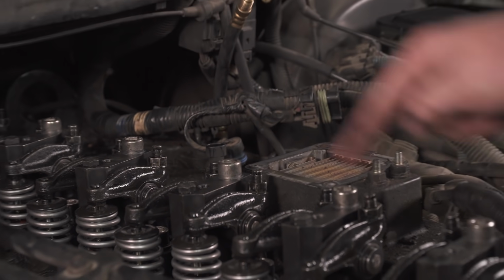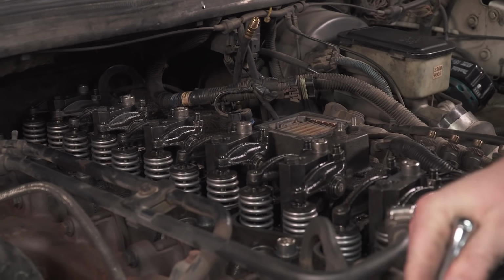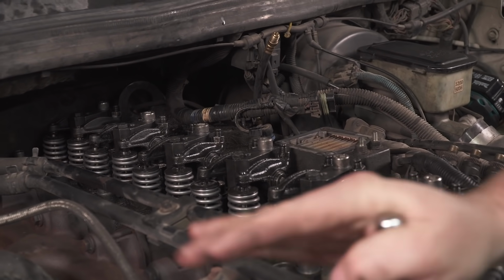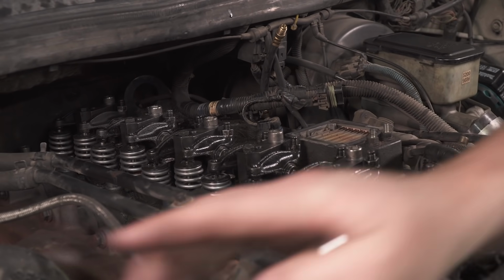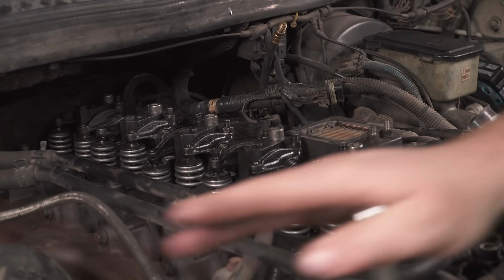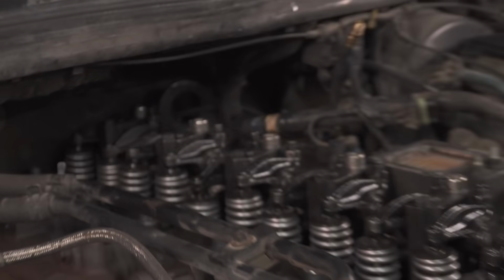Okay, so remember we've done 1, 2, and 3 now, and 6. Looks like number 2 intake's coming up, so number 5 is going to be the next cylinder. We're in overlap, so now we're on number 5.